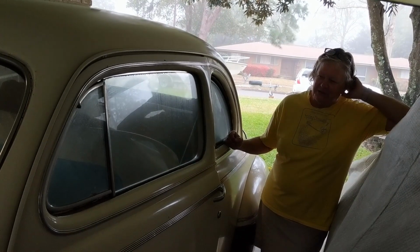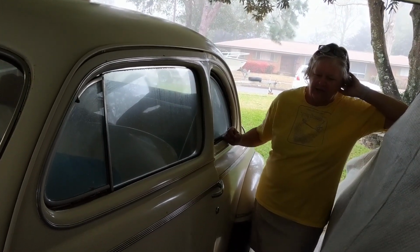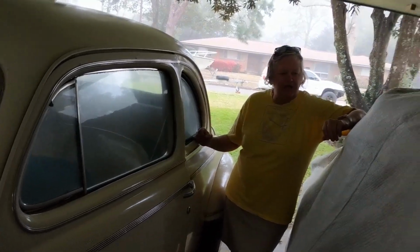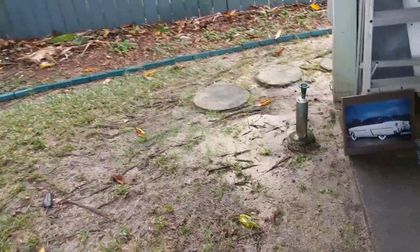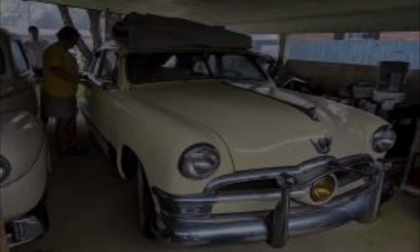Yeah. But he then went to work for Ford Motor Company in Atlanta, where he watched another car roll off the line up there. He was directing one of their assembly lines, and it happens to be the 50 that's sitting next to him. The 50 he kept and then sold, and somebody redid it, and then he bought it back because he missed it. But the 41 has stayed in the family.